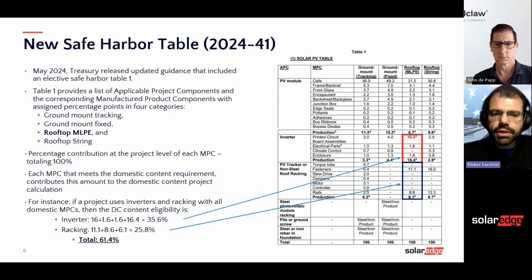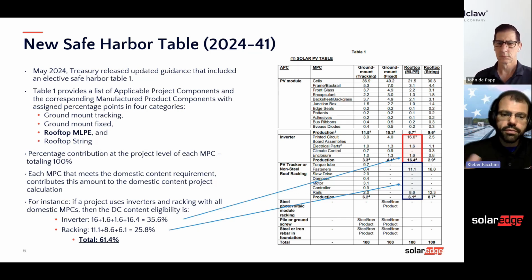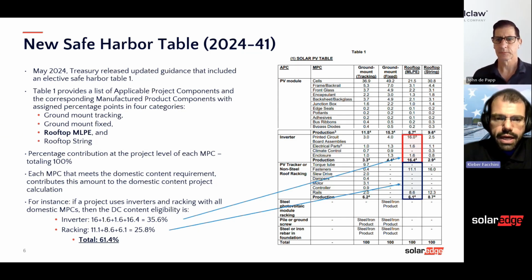So this elective safe harbor table option no longer mandates disclosing internal costs for all solar system equipment. The safe harbor table that we show here lists manufactured products and components, each with a relative contribution towards the total domestic content percentage threshold needed to qualify for the 10% bonus credit. The table is organized into 4 categories based on project type: ground mount tracking, ground mount fixed, rooftop MLP and rooftop string. Each category contains applicable project components, which are the APCs, which are further divided into manufactured product components, MPCs. The contribution percentages for each MPC are derived from historical data on PV project bills of materials, with all MPCs totaling 100% for each project type.